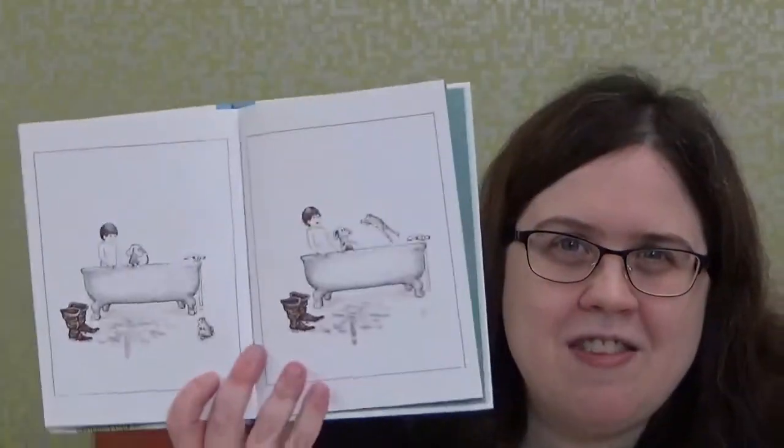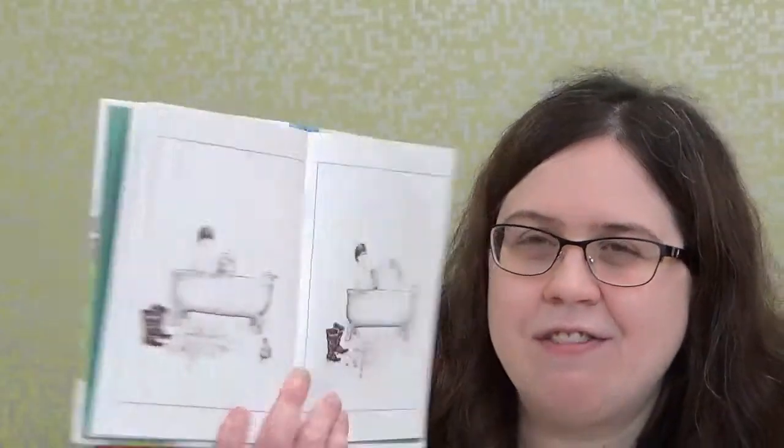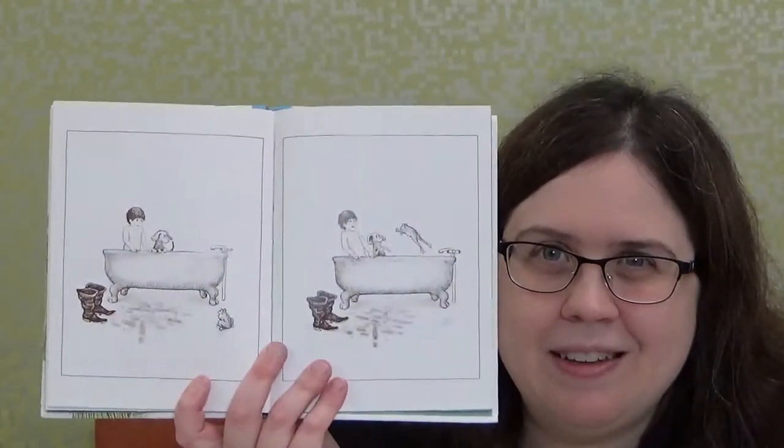Oh, so they see the frog and it looks like they're happy. And the frog is joining them. So it looks like they made a new friend. And that is the end of the story.